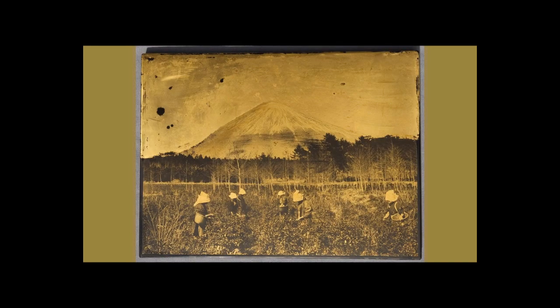Tea picking near Mishima. That one's here. So many of these actually. Kinkakuji Temple, type B, this one. That's a popular subject. It was also a very popular subject for paper prints.